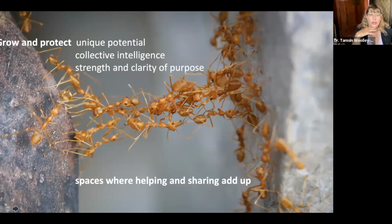Leaders can be doing this, and this is what Indigenous people traditionally did, is that they would maintain this commons together. So they're trying to maintain their unique potential, their own identity as a superorganism. They're trying to protect the collective intelligence, and it all comes down to that strength of purpose, which is often expressed through a story and songs and things like this.